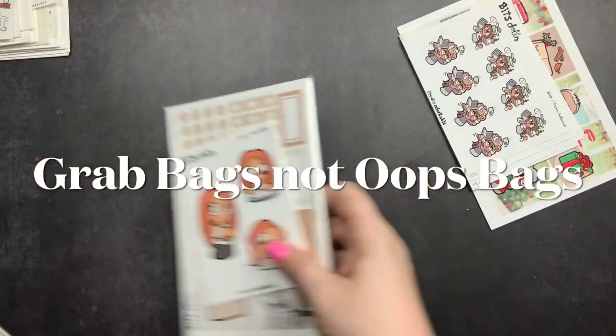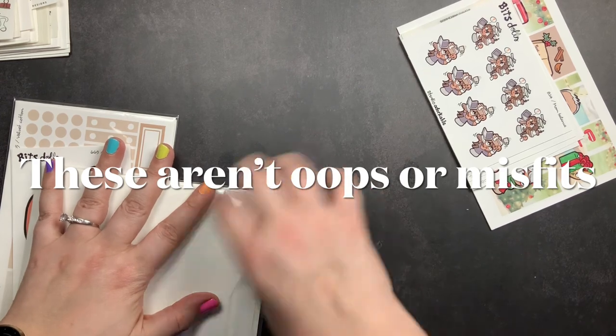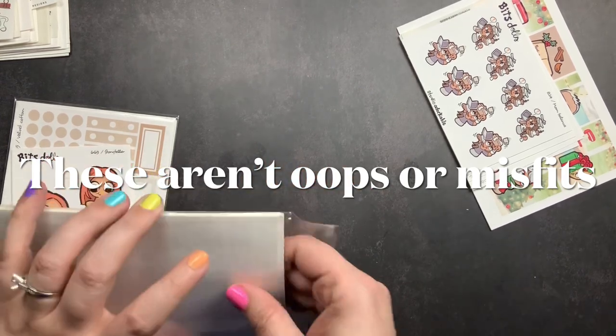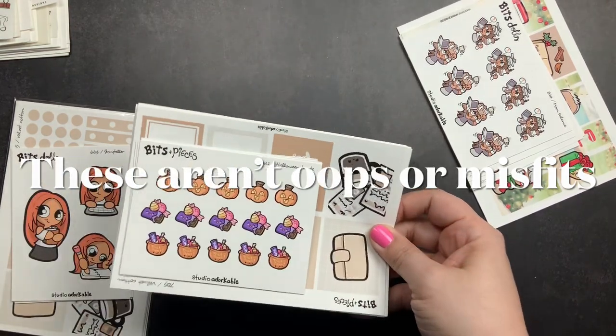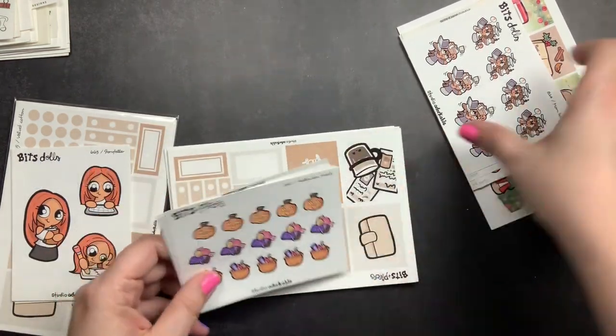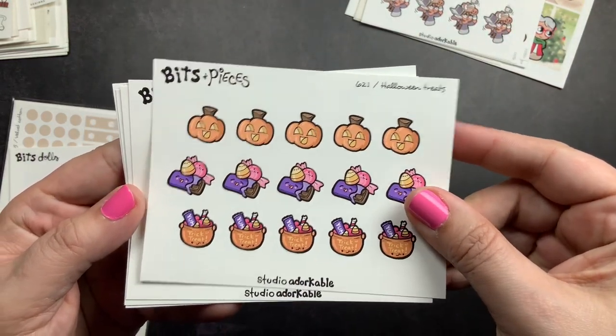And then these are the two oops bags. So I won't necessarily know the names of everything that are in these oops bags, but we will open them up and check them out together. So I got Halloween treats.